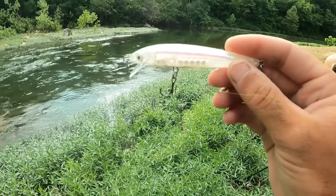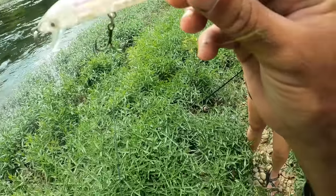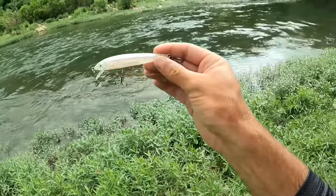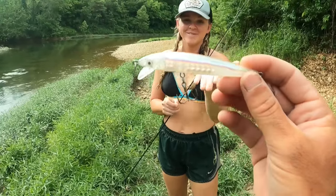So I've been throwing the Rapala Ripstop. This is a Husky Jerk, I do believe. But that is clear with some foil in there. Y'all see that? It's got a rainbow foil in there. And with the water being crystal clear, I bet that this is a dynamite jerkbait for this creek. So, Jay called dibs on it.